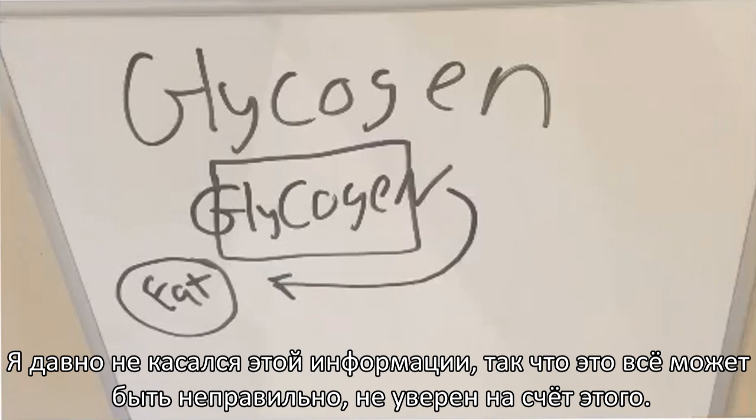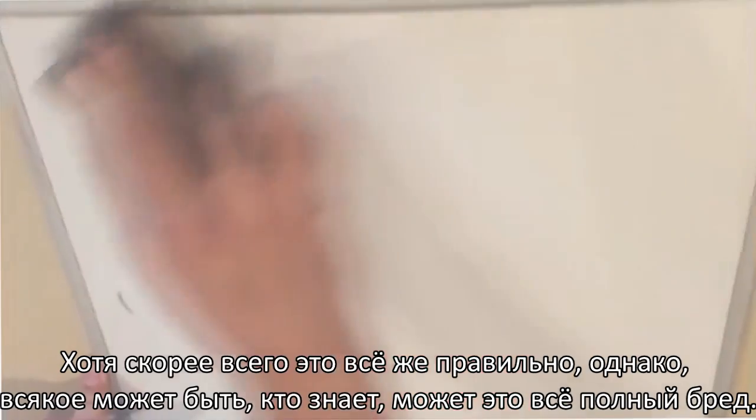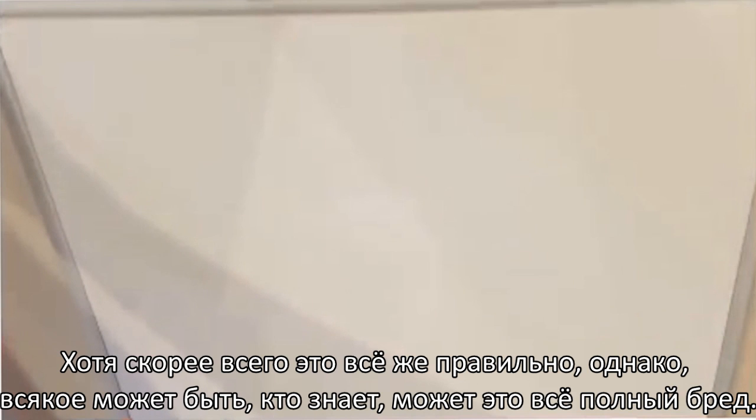It's been a long time since I've gone over any of this information, so it might all be wrong. Not really sure. I don't think it is though, I think it's accurate, but it could be. Who knows, it might be entirely wrong.